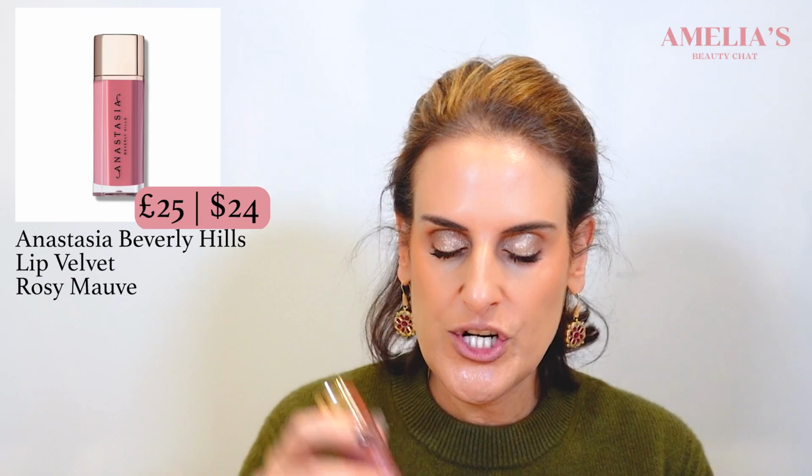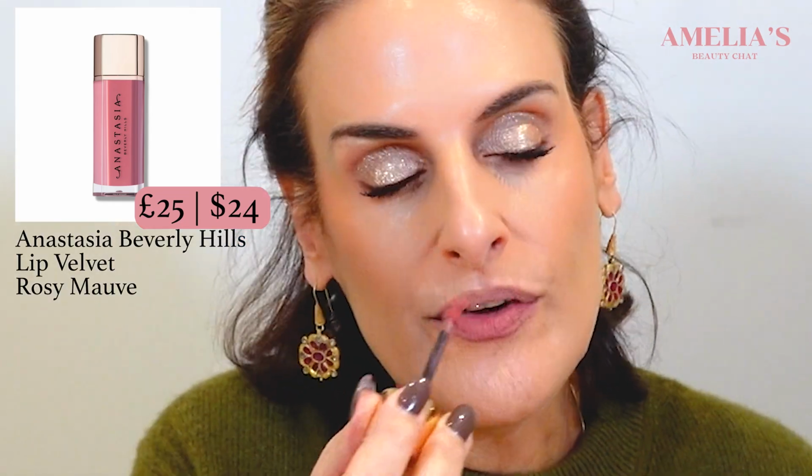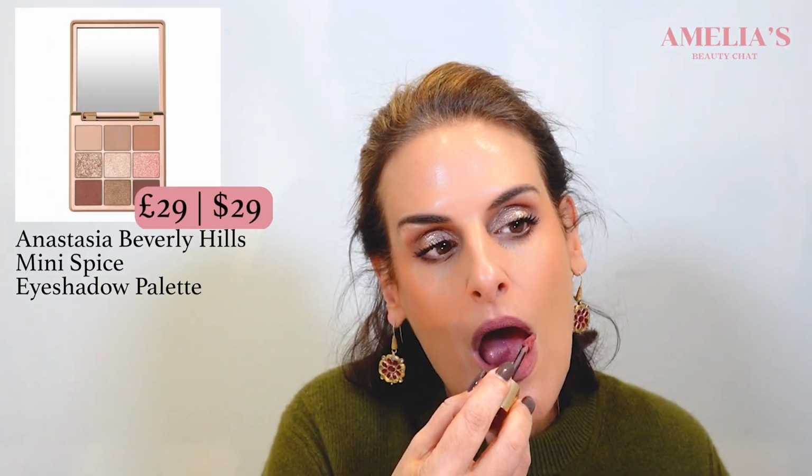I've put a bit of lip liner on. I'm going to use this Anastasia Lip Velvet in Rosy Mauve. It's particularly lovely. And also, again, it's velvet, it's matte. The only shine is provided by a bit of the shimmer from Spice.